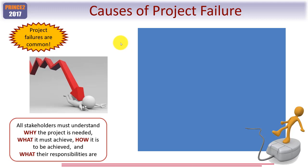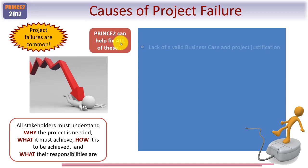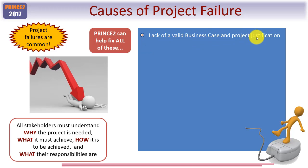It's just to get you in the right mindset of exactly how PRINCE2 will help you in terms of becoming a better project manager, not to mention your career. So PRINCE2 can help fix all of these examples I've just picked. Lack of a valid business case and justification for the project in the first place. Yes, that's a real killer. You'd be surprised how many projects start without anyone really considering whether it's a good idea or not.